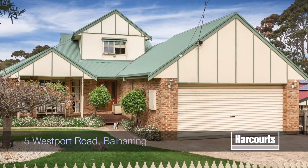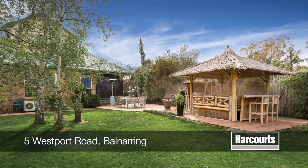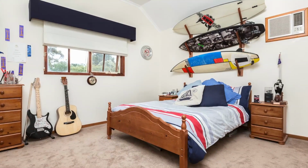Number 5, Westport Road, Balnarring. This stunning two-story, four-bedroom home in picturesque Balnarring takes in water views, and will appeal to both families and retirees alike.